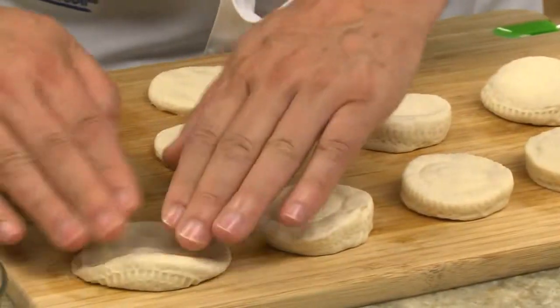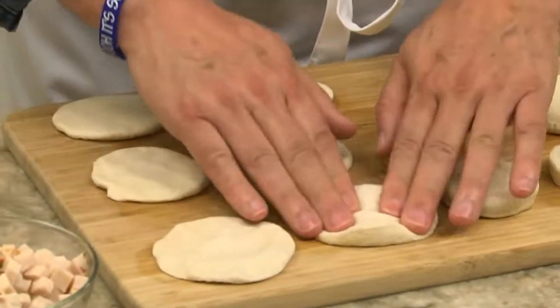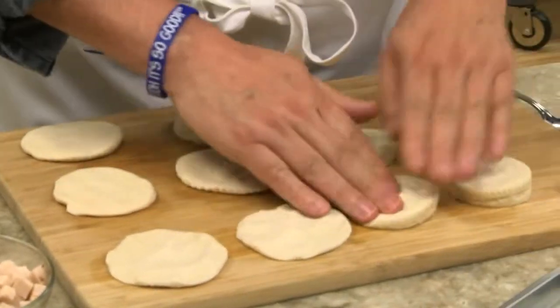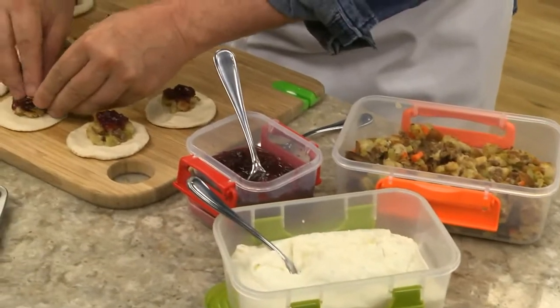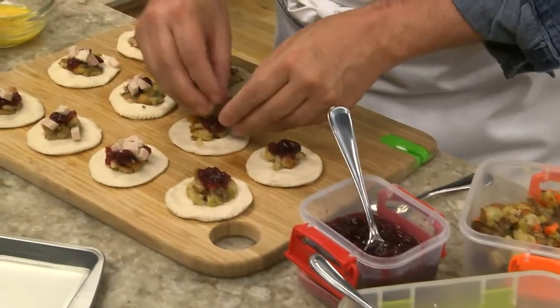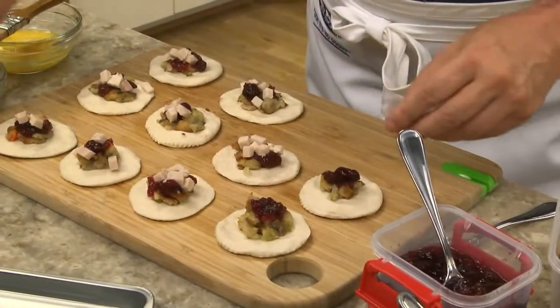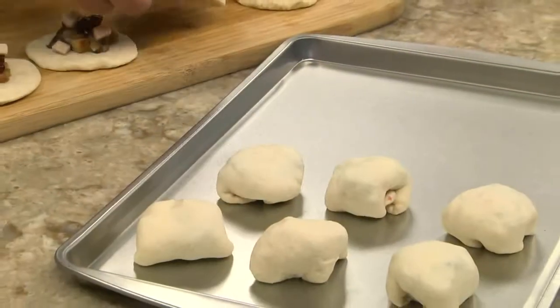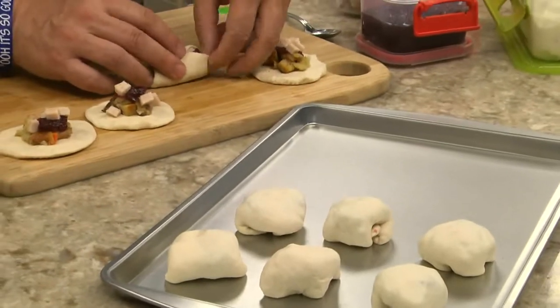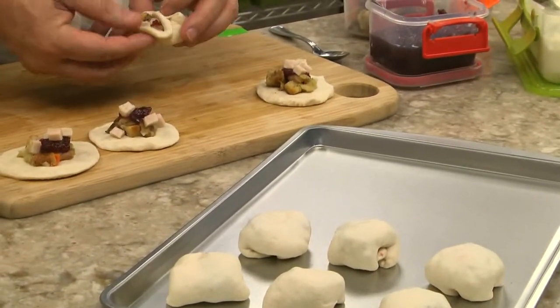For this, all we do is flatten a package of refrigerated buttermilk biscuits so they're almost pie crust thin. On top of each biscuit, we put a healthy spoonful of stuffing, or mashed potatoes, a bit of cranberry sauce, and some chunked up turkey. Then we fold the dough over the filling and place them seam side down on a baking sheet.